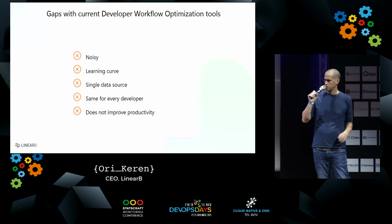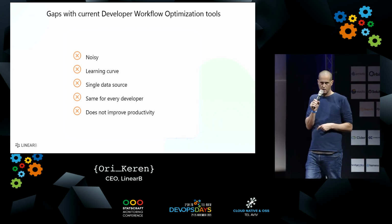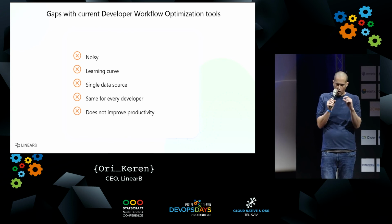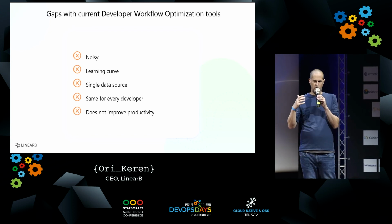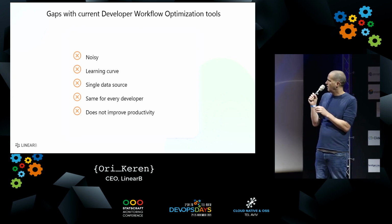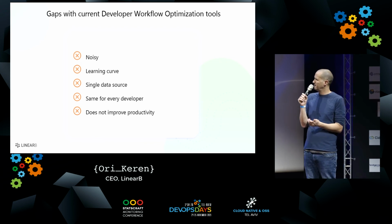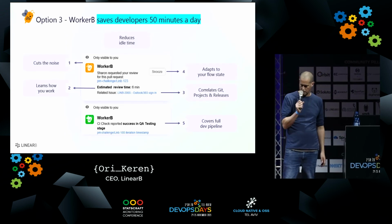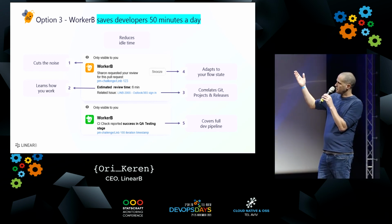So here are the problems with those solutions. They're noisy. They usually use a public Slack channel. There's a learning curve. When you send a message in Slack, we're now at LinearB, we're optimizing every letter and every pixel there, so it won't nudge you, it won't increase the cognitive load, so you can see immediately what we're asking you. So there's a learning curve in most of those tools. It's a single data source, that's the other thing. It's the same for every developer, and eventually it does not help to improve productivity, or at least not with a big impact. This is what we built, and we call it WorkerB.